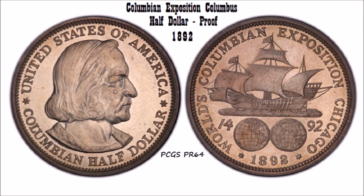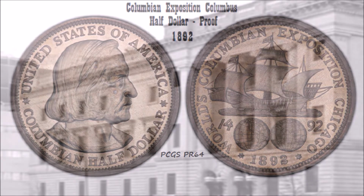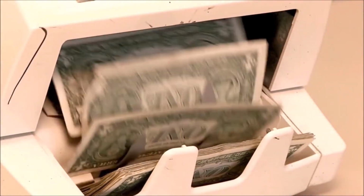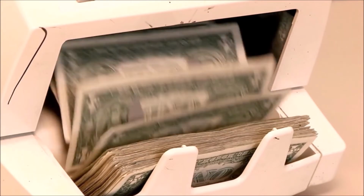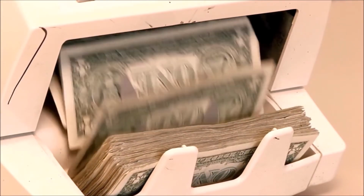A total of 5 million coins were struck, which was far beyond the actual agreed amount of 2.5 million that was allotted by Congress in the original agreement, with half of them ending up being returned for melting. Only 400,000 were actually sold at the premium price, and 2 million ended up being released into circulation, where they were still circulating as late as the 1950s.